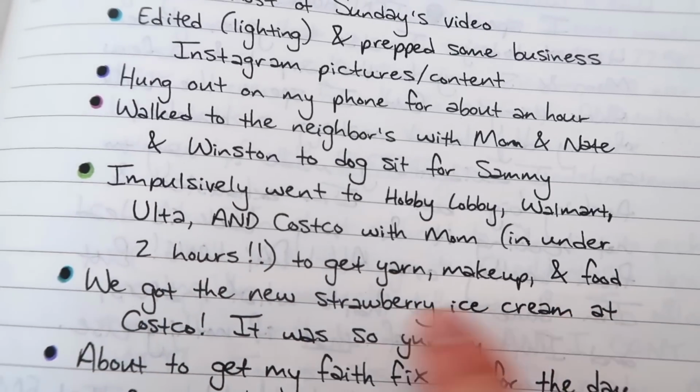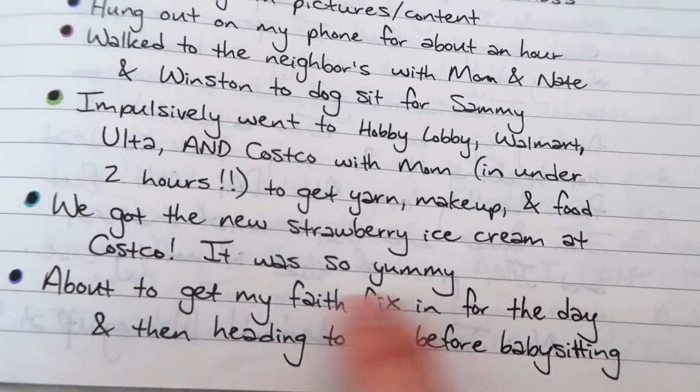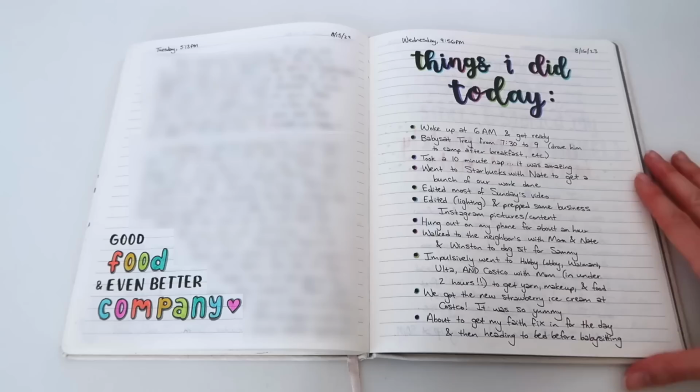We got the new strawberry ice cream at Costco. It was so yummy. About to get my faith fix in for the day and then heading to bed before babysitting. Honestly, this is pretty solid.